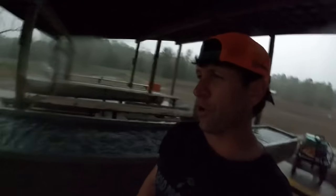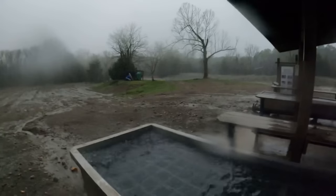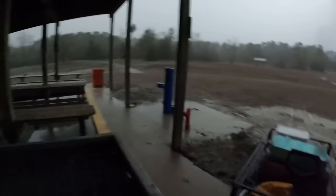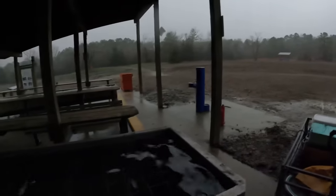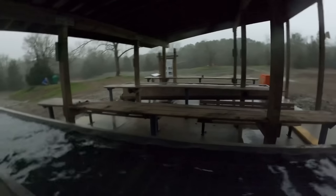We are dealing with hurricane force winds. They just blew a bucket over. There was a bucket laying there and the wind is so strong it knocked the bucket off. I mean, look at this. My hat just about blew off. Woo! Look at all this rain. It's just pouring. I must be the only crazy person out here. Nobody else can do it. Nobody else can hang.